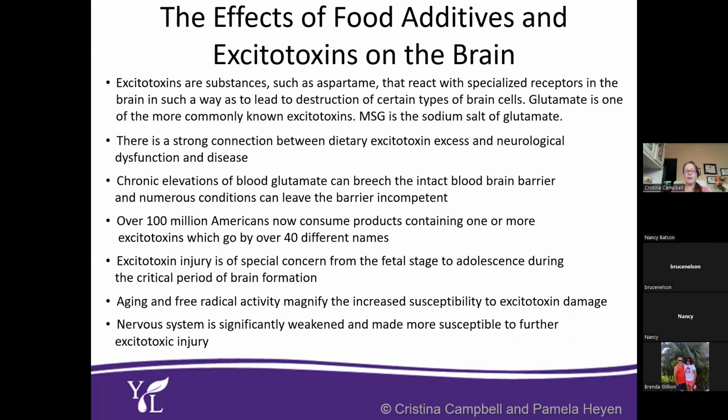Glutamate is one of the more commonly known excitotoxins, and it's in MSG, sodium salt of glutamate. So you'll see sodium glutamate, MSG, monosodium glutamate. That's what MSG stands for, monosodium glutamate. And it's a flavor enhancer. Any time you're buying prepackaged prepared foods, they're going to add a flavor enhancer because they want you to come back and buy more, right? And it's got this MSG in it, which is an excitotoxin, which causes brain damage.